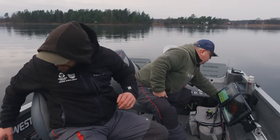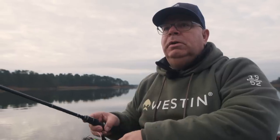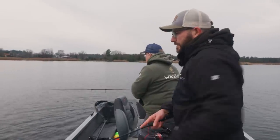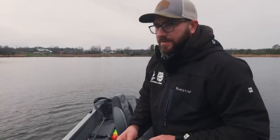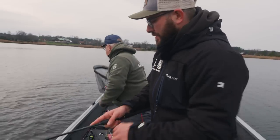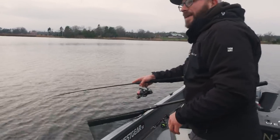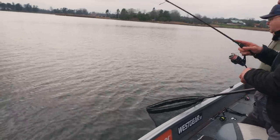Let's make a few casts here and see what happens. You think perch? Yeah, it looks like perch. I think that is a perch, yeah. Oh, I haven't got my drag set, but I think I've set the hook all right. Yeah, it feels like a perch. Oh, they're so powerful. They are strong. Oh my god, they're so strong.